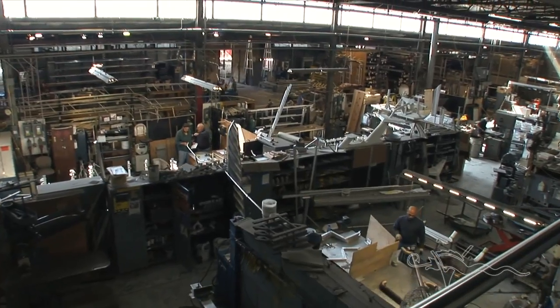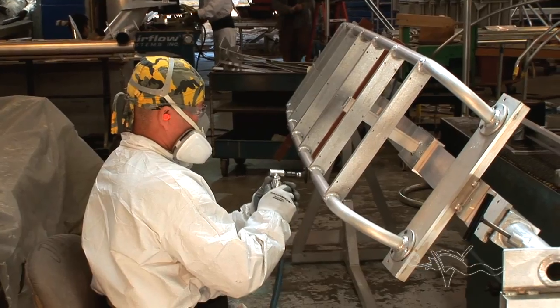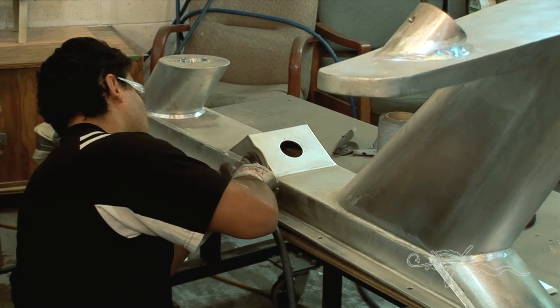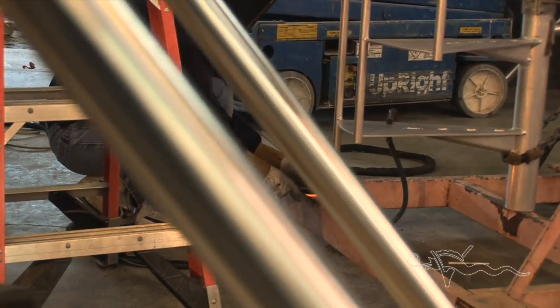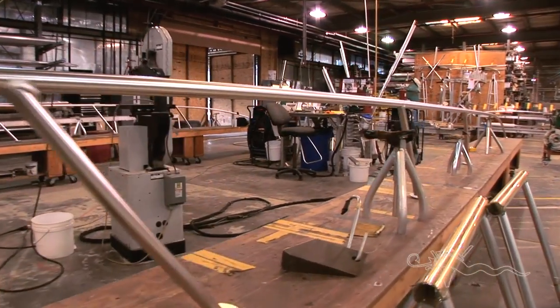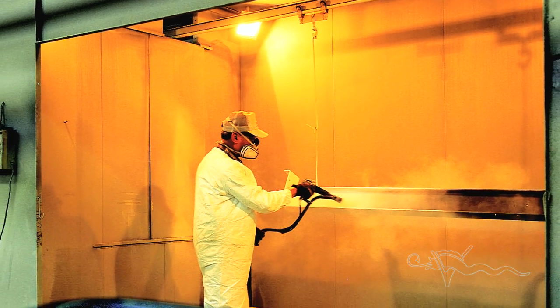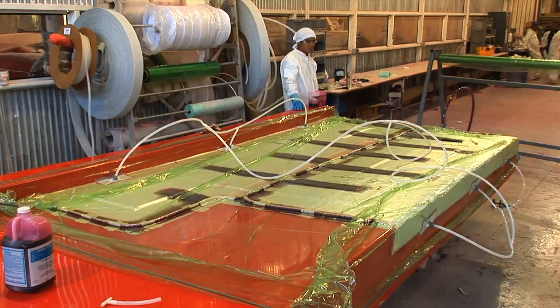In the 26,500 square foot metal shop, Viking engine beds, various hardware and metal components are fabricated. Spiral staircases for enclosed bridge convertibles and bow rails are produced using either a high-polished anodized surface or a power-coated finish for aesthetics and durability.